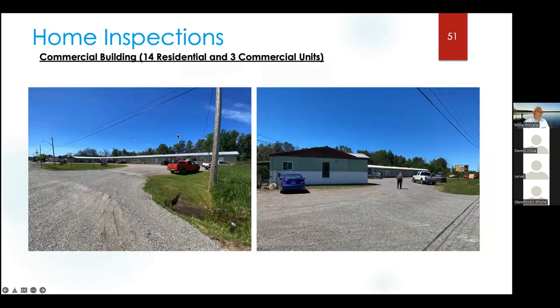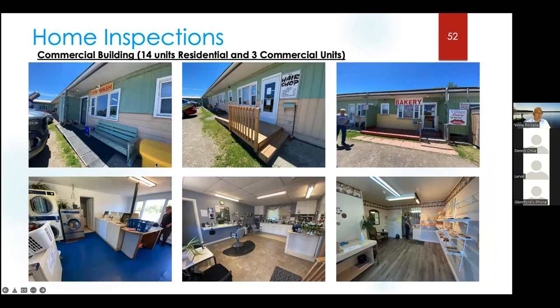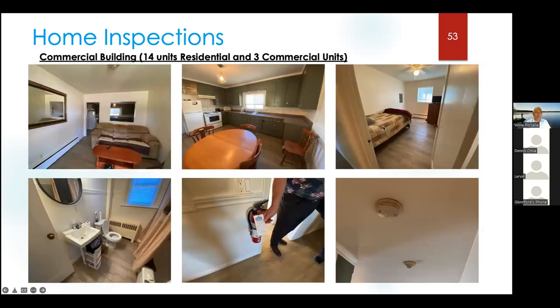So this is one of the commercial buildings. It's 17 units, 14 residential and 3 commercial units. Eco Bay. It was a motel before and it's being used residential now. I did a home inspection last Saturday. Meron siyang 3 commercial units, coin wash, hair shop, and a bakery. And the 14 units, more than 50% of the units were renovated in the past 5 years. One of the units I'm showing here is a one bedroom. Meron siyang smoke alarm, heat detector, portable fire extinguisher, wood frame construction siya.